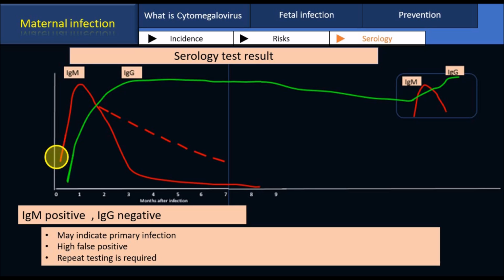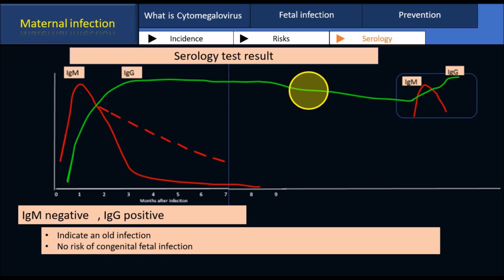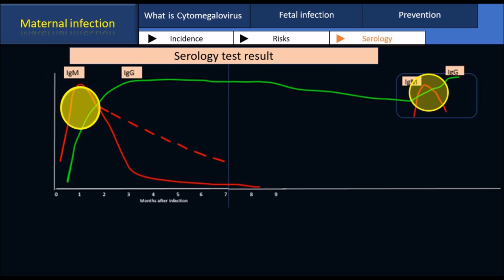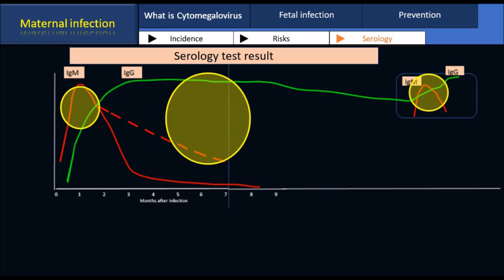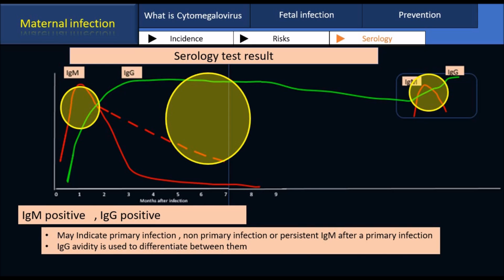The third possibility is IgM negative but IgG positive. This is an old infection with no risk of fetal CMV infection. The fourth possibility is the most problematic one, when both IgM and IgG are positive. This may reflect a primary infection or non-primary infection. But how to differentiate between primary and non-primary infection in this case? The answer is IgG avidity.